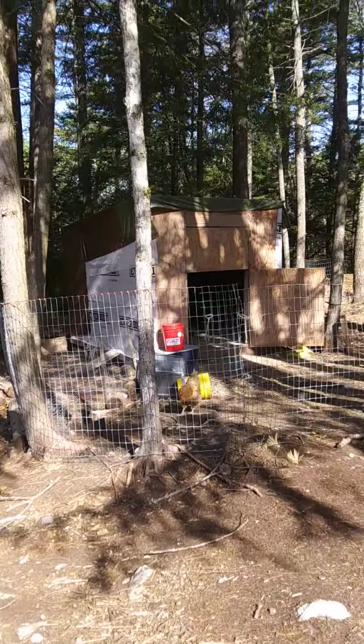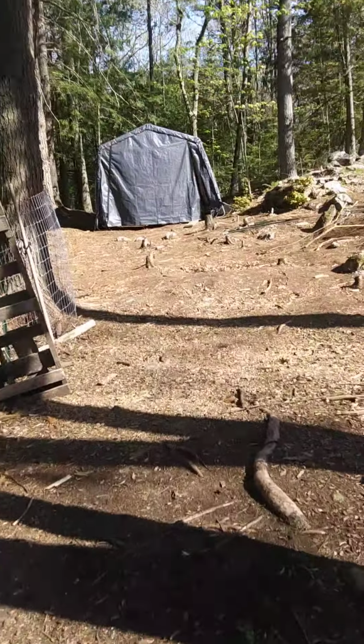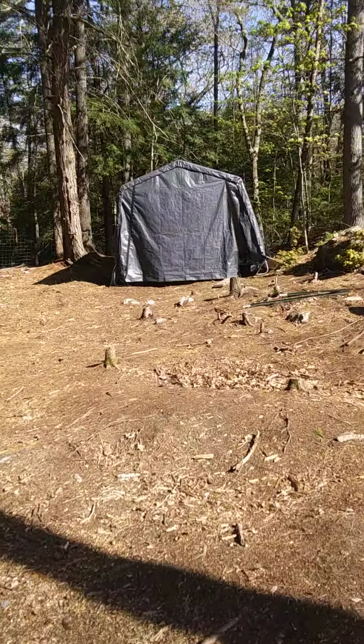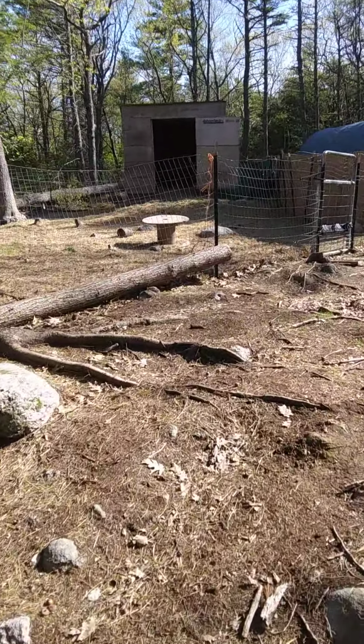This is where we have our chicken house. We're going to try to expand that this summer as well. This is where we're going to be weaning the bucklings. We're going to finish this pen, and they're going to be in that little house over there. Right now we have hay storage in it. And over here is where our breeder bucks live.